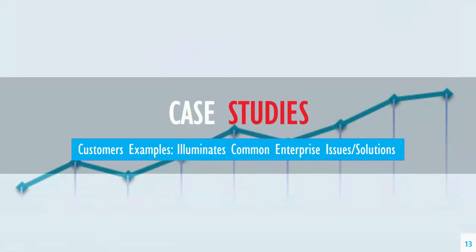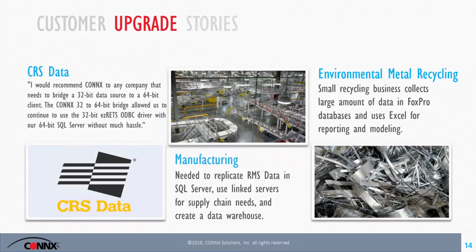At this point, I'm going to turn it back to Nick, and he's going to take us through 3 different case studies where the bitness mismatch and a linked server issue were all prevalent, and we were able to address and help them. Nick, why don't you take us on a tour of some customers and how they were able to overcome these bitness mismatches?